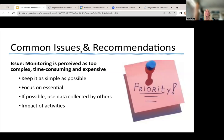Okay. All right, so just a few minor recommendations. Again, I already mentioned keeping it simple, focusing on what's essential, what kind of information will really tell you how well you're doing in the specific project and the goals identified under that project. You can also look to using data from others. Maybe there's a school group or a tourist group or a private sector that's already going out and doing this monitoring that you can make use of, and just be able to access that data and utilize it as well. And again, the idea of looking at how what you're tracking is going to show the impact of the activities that you've identified.